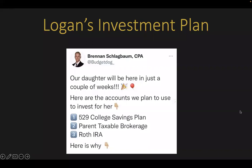So let's talk about Logan's investment plan, and then I'll walk through step by step using the tools I showed earlier. So this is obviously a tweet before she was here. Our daughter will be here in a couple of weeks. Here are the investment accounts we plan to use to invest. So we are using the 529, I call it the parent taxable brokerage, just a brokerage in our name, and then a Roth IRA.